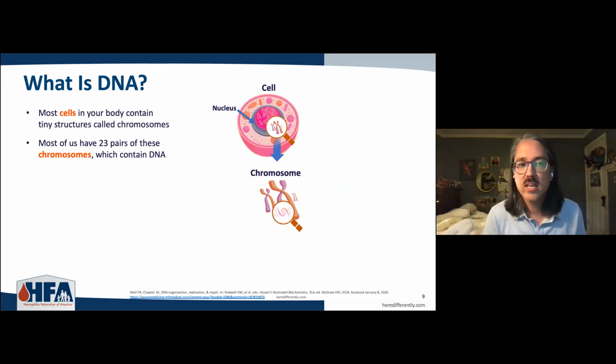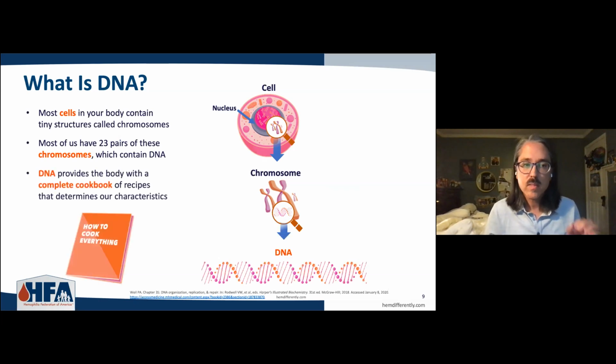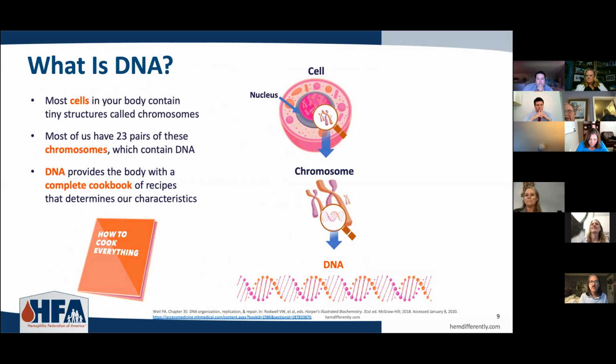DNA. Most of your cells contain tiny structures. You remember these little X-looking chromosomes. Most of us have 23 pairs unless you have something like Down syndrome or Turner syndrome. And those are tightly wound forms of DNA. And they actually look like this. If you look under an electron microscope, it looks like these little X's. This DNA is the cookbook for the recipes that we want to make. And it's really important, and it's a very complex recipe. This isn't one you just throw in your Instant Pot. It's a complicated recipe. This one takes a lot of finesse in the right order, or things don't work out.